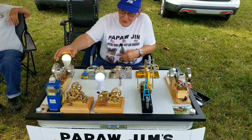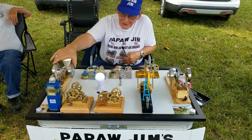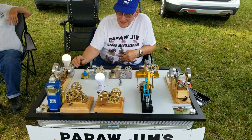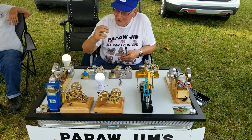This engine here came from Hong Kong, and it's made by the Chinese. It's a flyball governed hit-and-miss engine. I have a 12-volt generator hooked to it, and it'll light a light bulb.